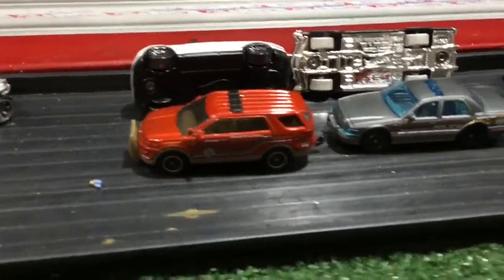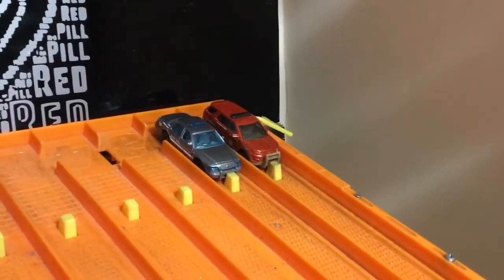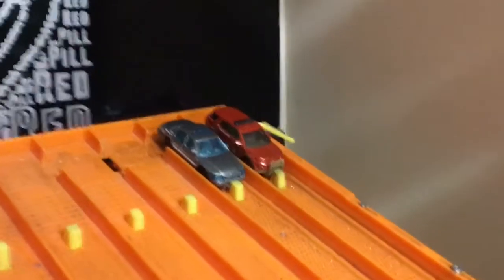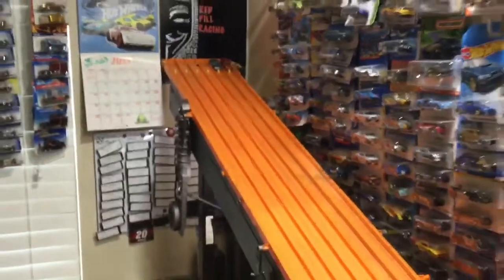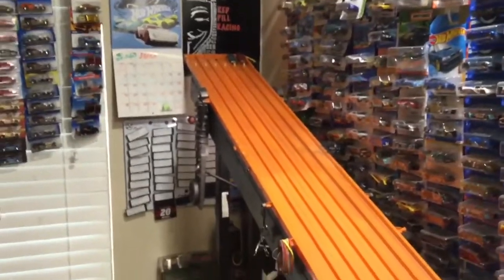Interceptor, Crown Vic. To the top of the tree. We will not be doing more than 2 races. If it's a split, we go to averages right off the bat, because this really means nothing. I'm just trying to find out who is the fastest Interceptor. In 1, the Crown Vic in 2. Let's roll.